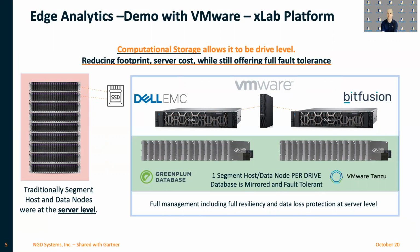And NGD have an excellent solution where they basically run a mini server within the solid-state drive, which allows you to push a lot of your application down to these smart SSDs. And they are seeing quite a lot of success in different markets around how this can lead to much more efficient systems, much more volume-condensed systems.